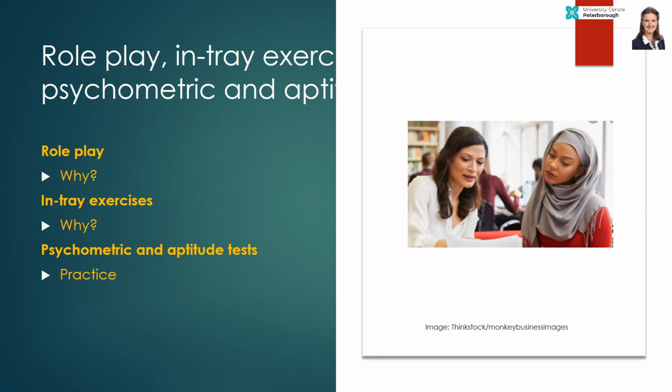Employers may also ask you to complete a role play, psychometric or aptitude tests, or in-tray exercises. A role play is generally an activity designed to see how you'll deal with a challenging situation, such as an angry customer, an unmotivated colleague, or a late supplier. You're usually given some background information, and then you're pushed to see how you'll react as the individual becomes more angry or standoffish. They're looking to assess your interpersonal skills, assertiveness, listening, business focus, negotiation skills, and ability to work under pressure.